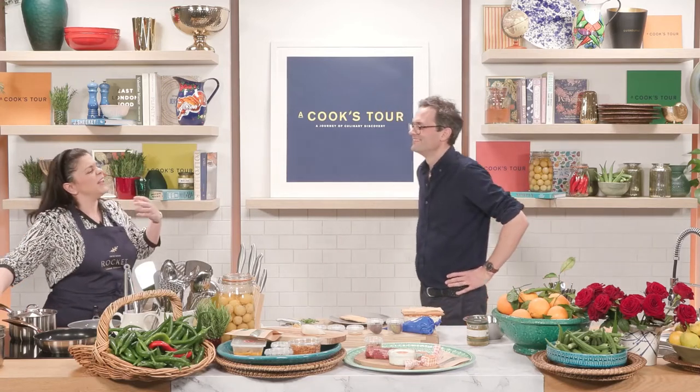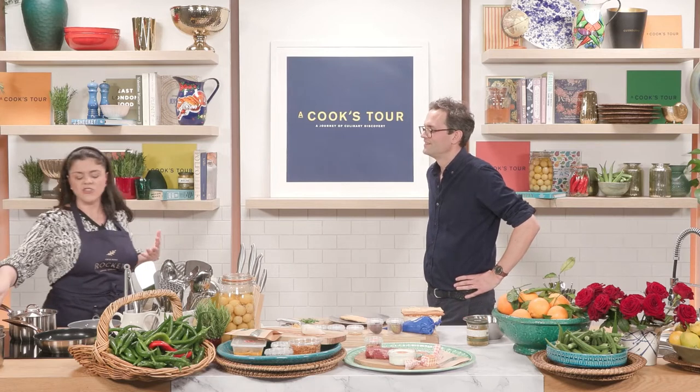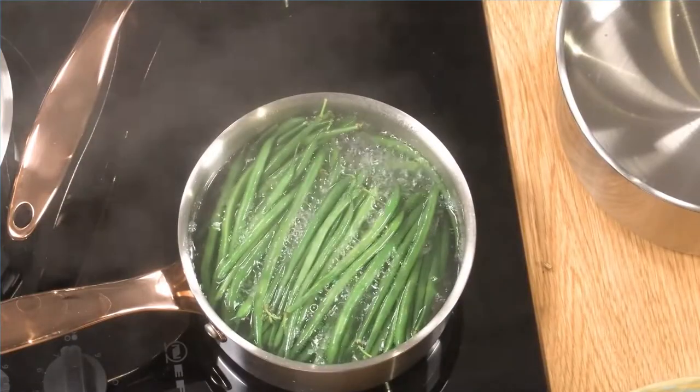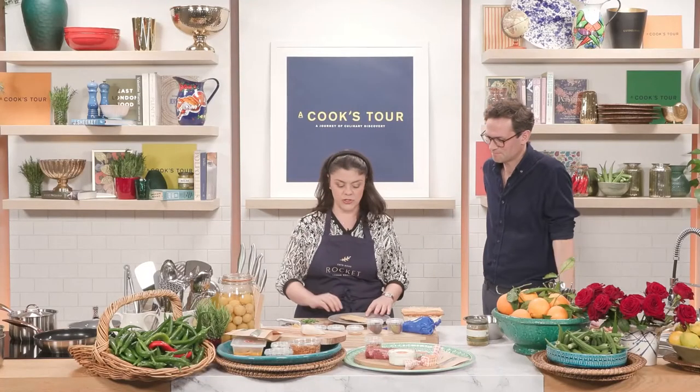Also, just keeping an eye on the beans. Don't worry, because you can't really overcook the beans per se, so I wouldn't sweat it. It's just nice while you're doing this to keep an eye on it. I don't want to distract you so much that you're not paying attention to what's there.